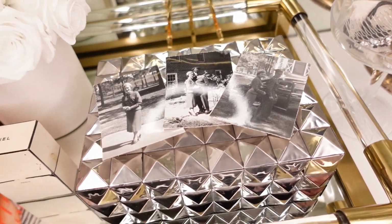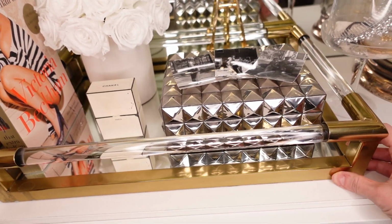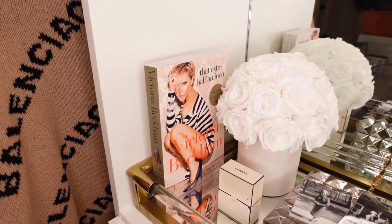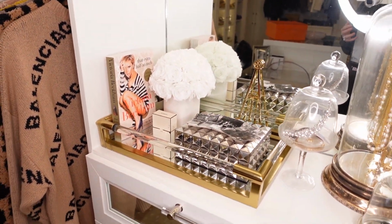That's them. Isn't that cute? I'll link to this little box and everything. I found this tray at Home Goods, but it's exactly like that Jonathan Adler one that you always see. And this book, you guys, I think this is special. Display things in your closet, I feel, that you love, that are special to you, right?